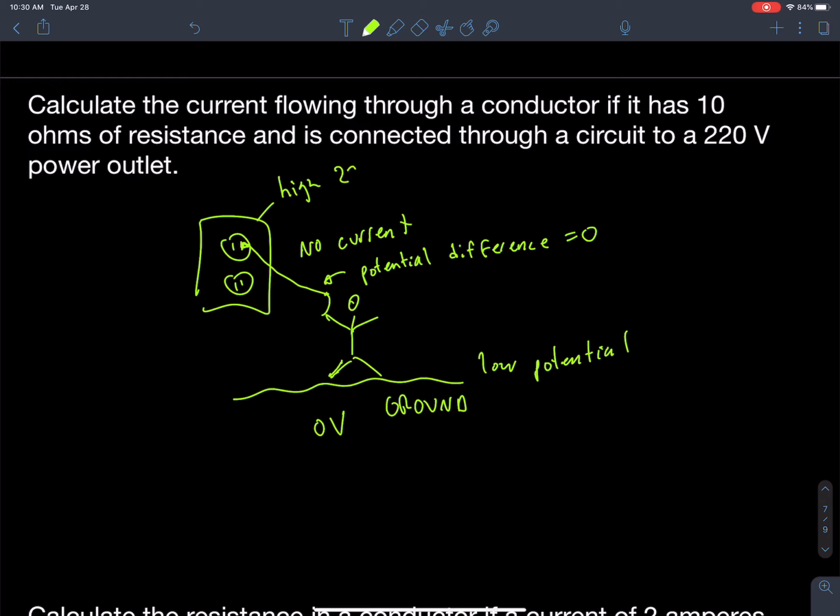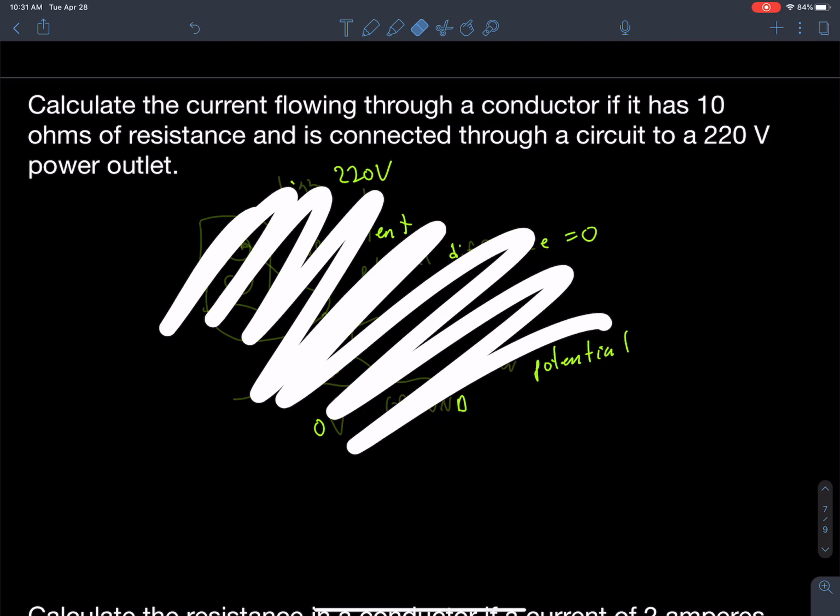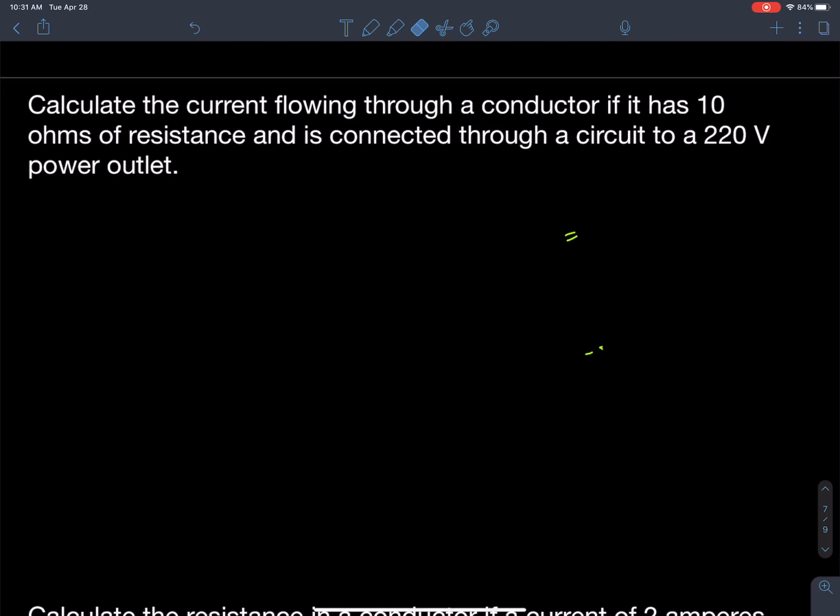So let's say this is 220 volts, and then the ground has 0 volts, the potential difference would be 220 volts across your body. So never ever do that. But if you were somehow doing this and you weren't attached to the ground, you wouldn't have a problem. And then if you plug the wire into the other side, you would have a problem because that other side is attached to the ground, and you would then have a potential difference of 220 volts. So a current would then flow. That's just an important thing to understand. I wanted to talk about that before we answer this problem.